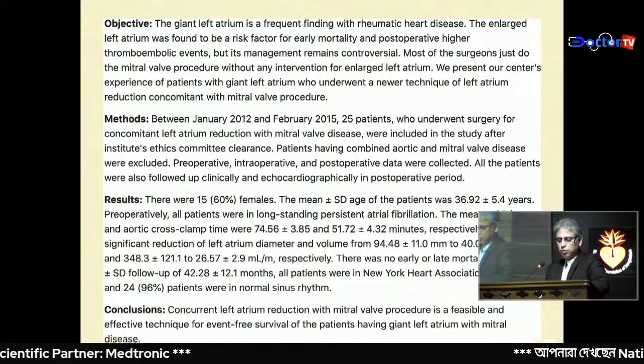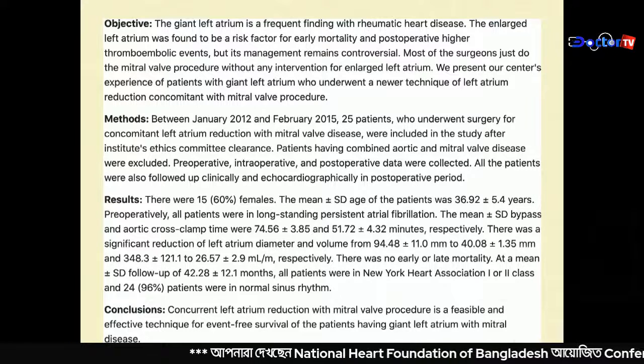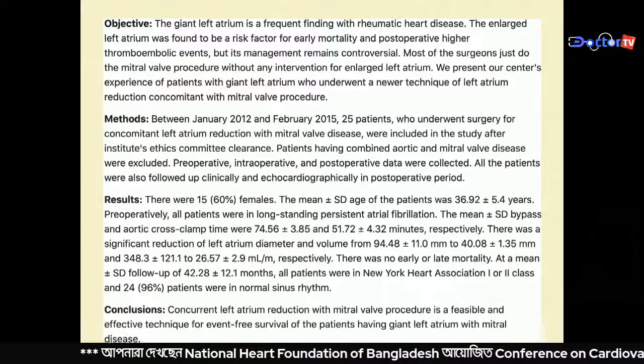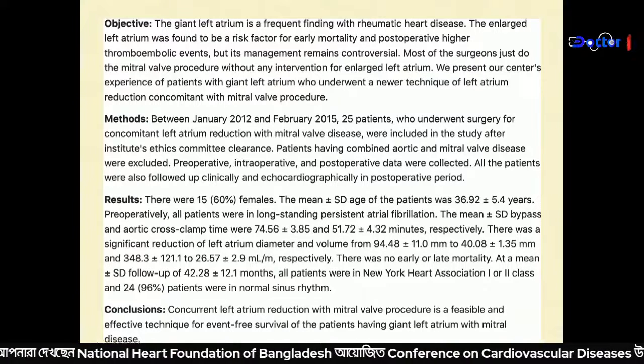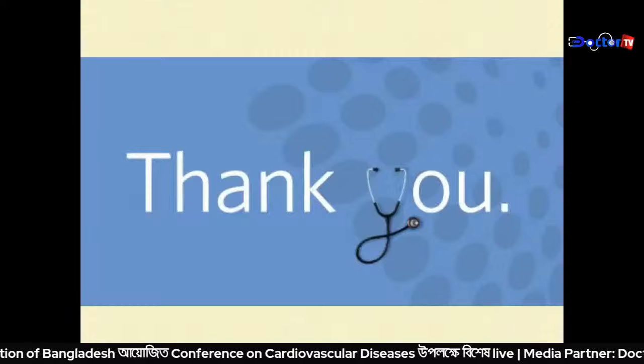The conclusion was that concurrent left atrial reduction with mitral valve procedure is a feasible and effective technique for event-free survival of patients having giant LA with mitral disease. You can see the same data has gone into this paper. Thank you.